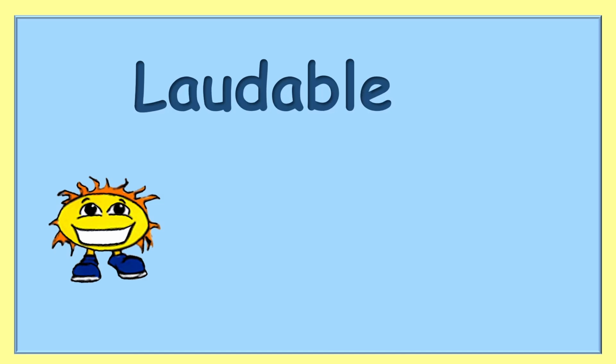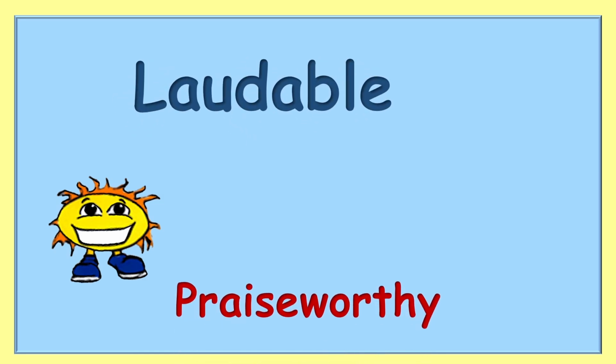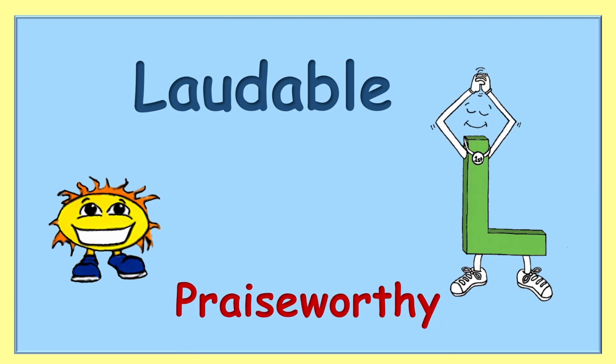Back to a yummy word, we have the word laudable, and we have movement, and here comes the definition, praiseworthy, and we have movement again, and then of course the illustration.